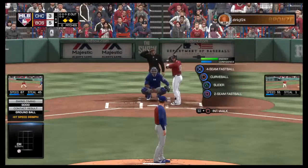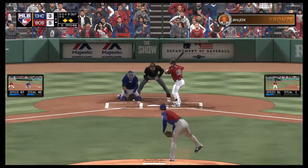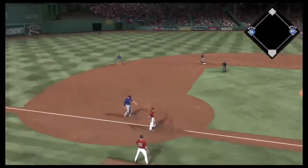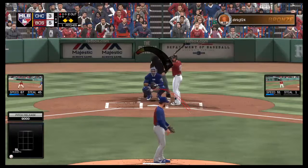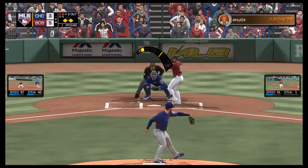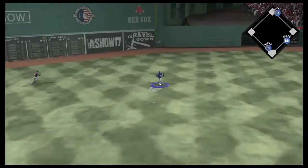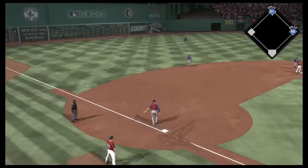Now action in the bullpen as their closer starts to get loose out there. In the dirt and blocked behind the plate. No movement on base. It's ball 1. 1-0 home to Pedroia. Flared to the right side. That'll do the job. It's in there. A base hit. And the runner scores from third as they extend their lead.